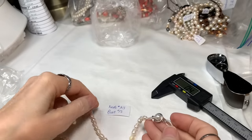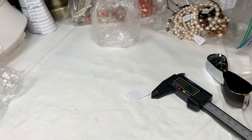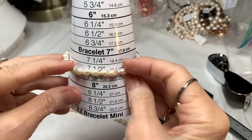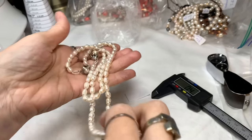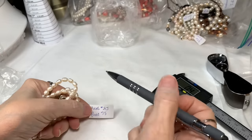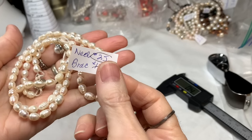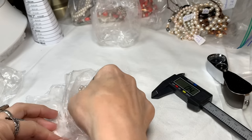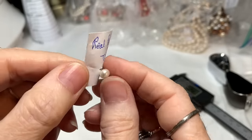And let's see, I'm sure I measured the bracelet, but I'll do it again because I don't have it written down. So the necklace measures 22 inches. And my bracelet measures 7.5. So that is a definite set. I had them at 25 and 15. Let's say both pieces for 25, okay? Real pearls, lovely clasp, matching set for 25. So that's that one.